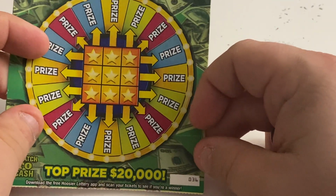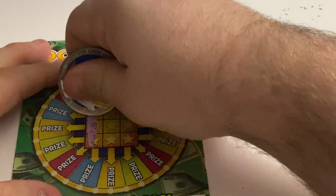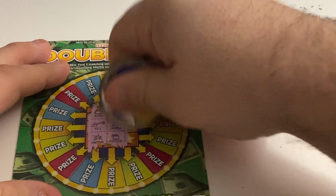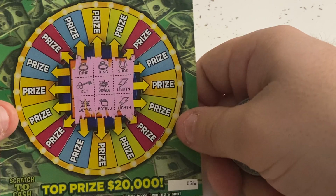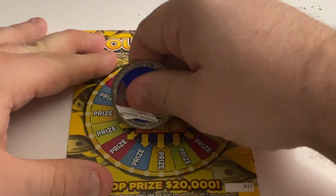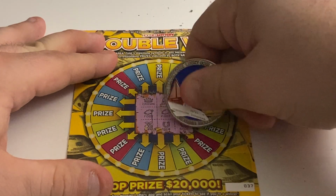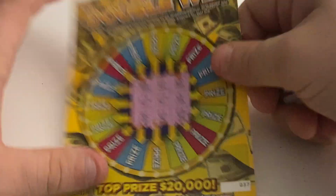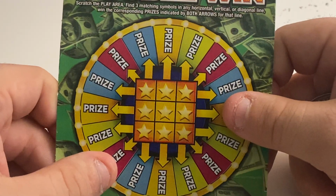Nice. Let's see if we can go back to back at number 36. This one is not a winner. Let's try 37. I like tickets like this that scratch quickly. No winner. Let's try number 38.